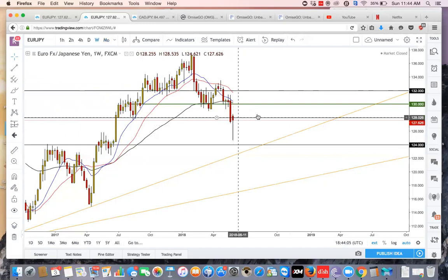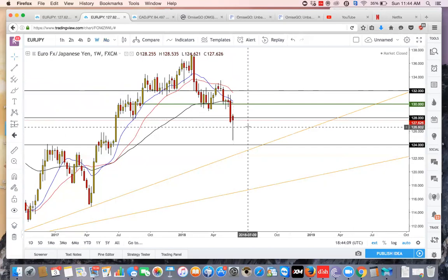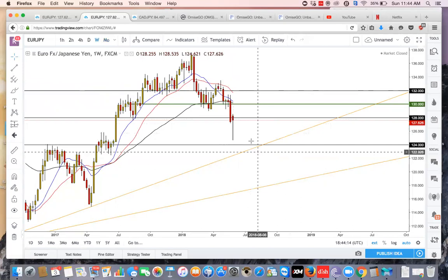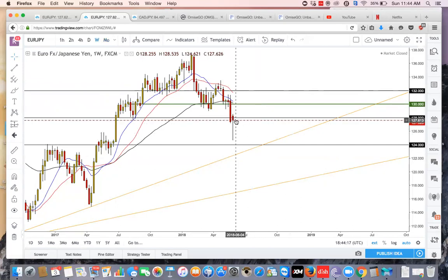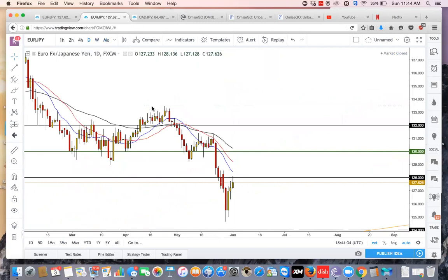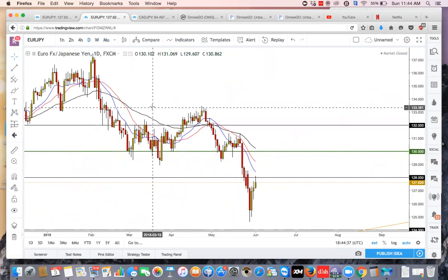If we can stay below 128, price could potentially see its way back towards 126 and 124, being around a 200, 400 pip setup. Overall, I can also see price pulling back above 128 and coming towards the 130 to 132 region for a new retracement. And then upon price retracing back up around these areas, I would look to sell around the 130 to 132 if it can reach back up that high. So let's go up to the daily just so you can see a better view of everything.